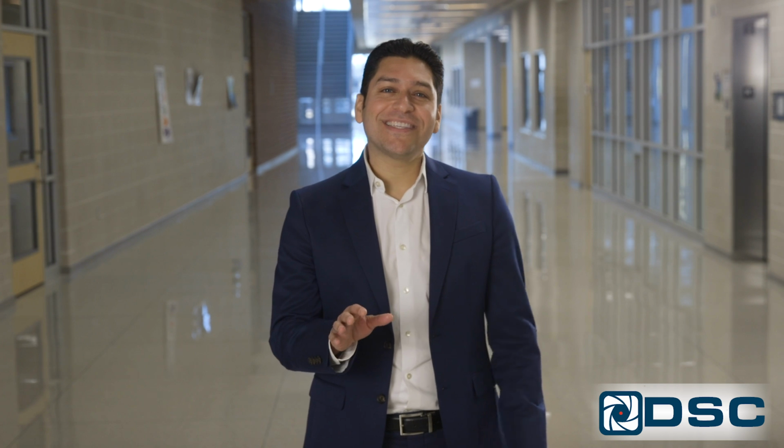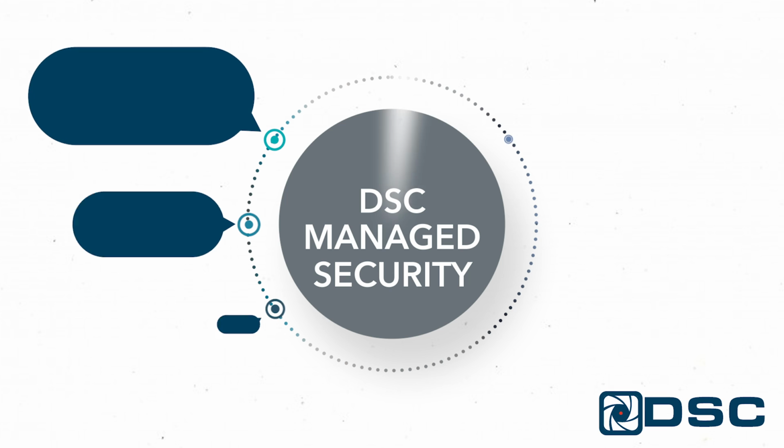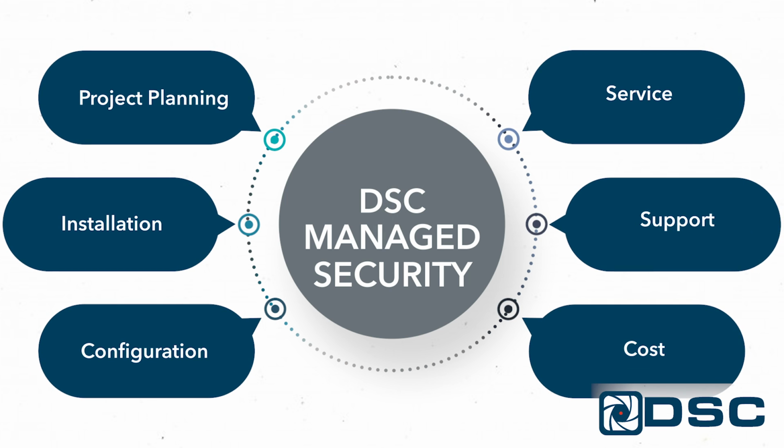Selecting security solutions that meet the unique needs of your organization can be a real challenge. If you find yourself with a limited life safety and security budget, it can feel impossible. There's a lot to consider when deploying new or enhanced security and life safety systems, including project planning, installation, configuration, service, support, and of course, cost.